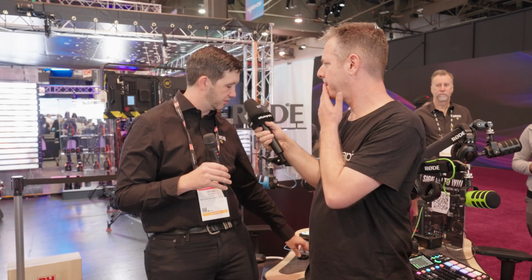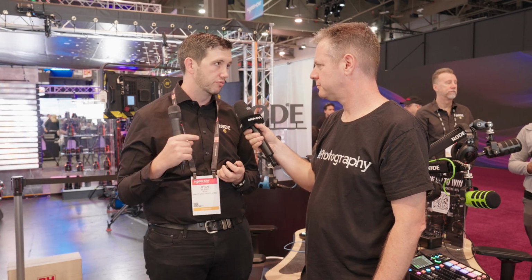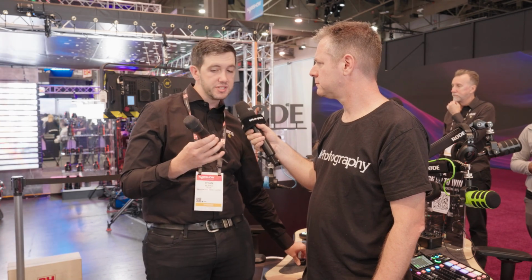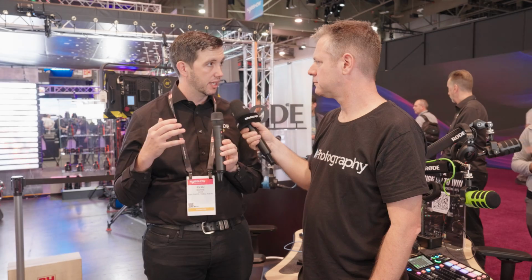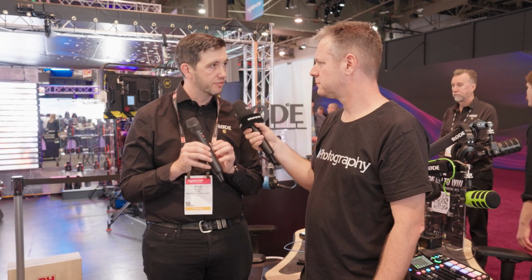So working with the Wireless Pro series, if you have a Wireless Pro transmitter, you can pair the unit and it will have time code running directly to your camera so that you can perfectly synchronize all of your audio and your video. It also has onboard storage of over 40 hours of 32-bit float uncompressed recording, and the onboard battery will also last over 25 hours.